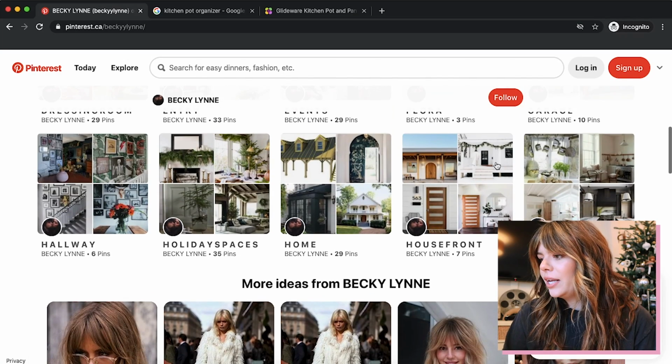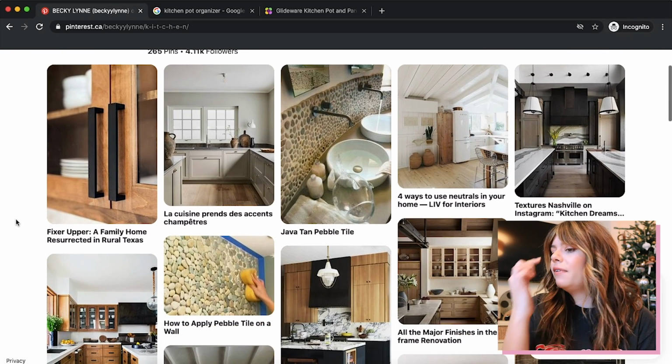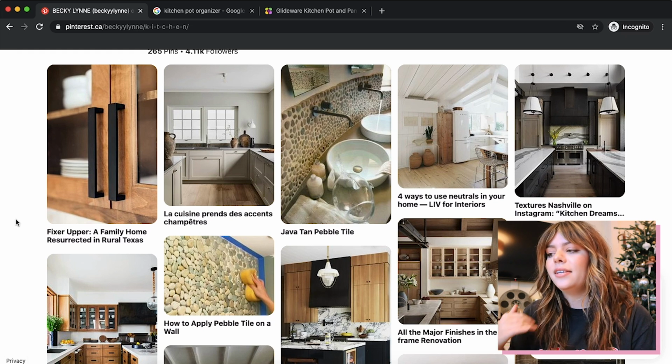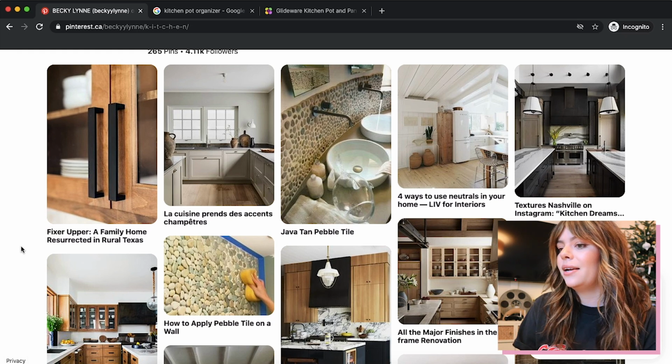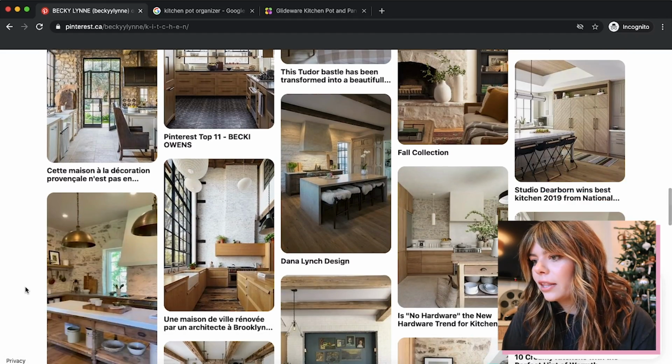So I have a kitchen board here. Let's see if I can see the faucet. I wasn't even looking for faucet inspo. I was just pinning stuff for the kitchen for different vibes, and then this same faucet I was just noticing kept reoccurring. So I'm like, maybe I subconsciously really like this. Of course now it's not gonna be right there.